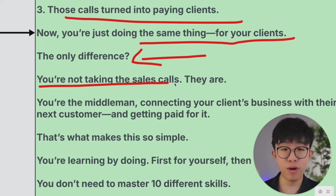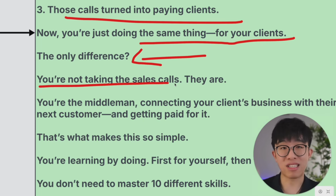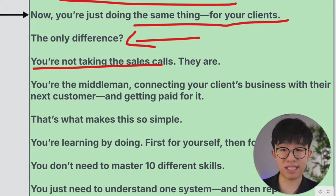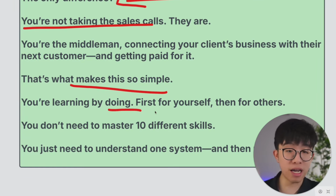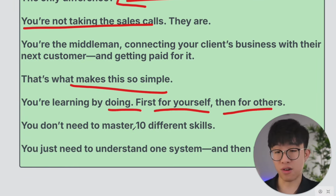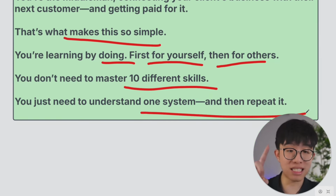So all you're doing is you're generating sales calls for your clients, and your clients are taking the sales calls for themselves, right? So you're using the exact same cold email system. You're the middleman, right? You're connecting your client's business with their next client, with their next customer, and you're getting paid for it. And that's what makes this so simple, right? You're learning first by doing, first for yourself, then for others, because you don't need to master 10 different skills. You just need to understand one system and then repeat it.